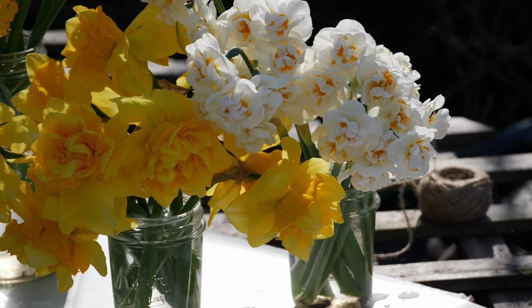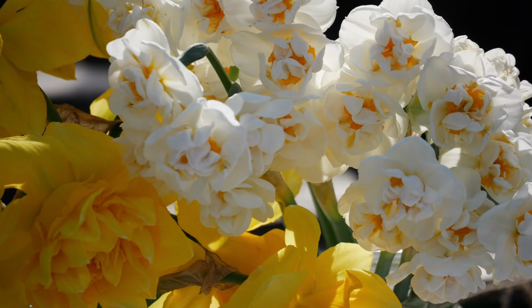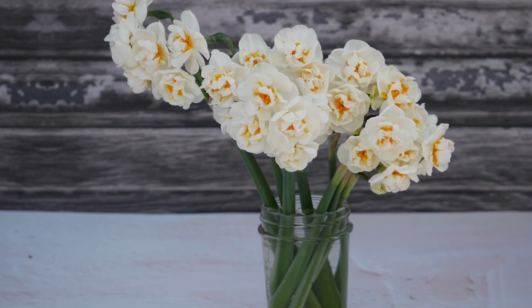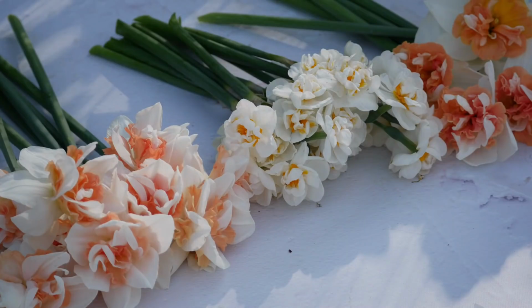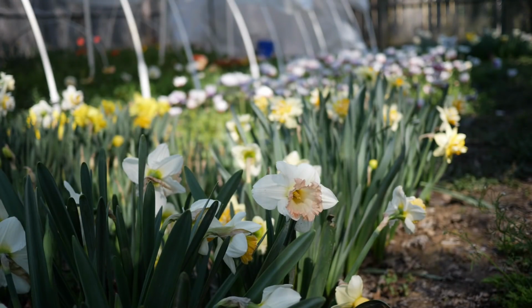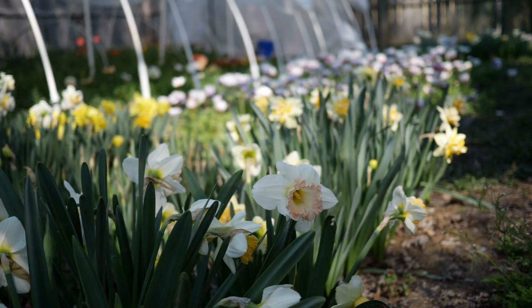I only had 10 bulbs of these as well, so there's not a ton of flowers. I'm sure if I made a larger planting, it would look better in the pictures, but I think these are definitely a showstopper flower. You can see why these are so popular. I just love how crisp and clean they are, and the fact that they're so double and small and petite. It just adds really interesting texture to flower arrangements. So I think this one is definitely a winner that I would like to keep growing in the future.